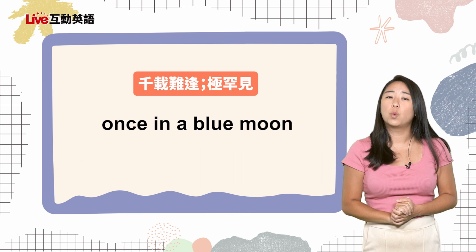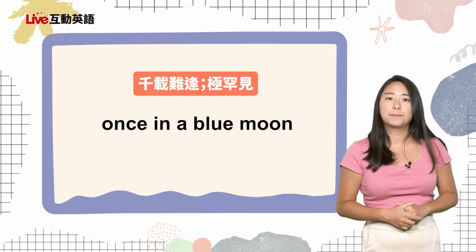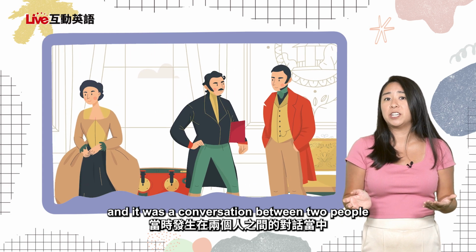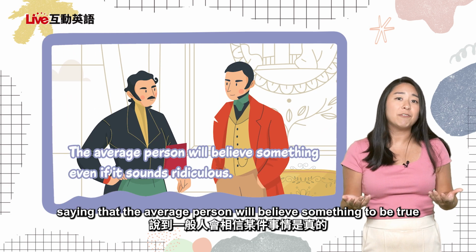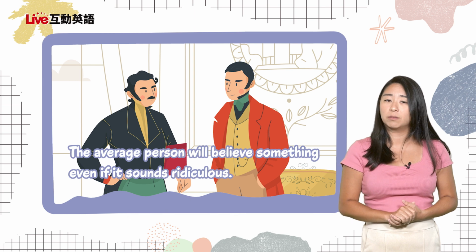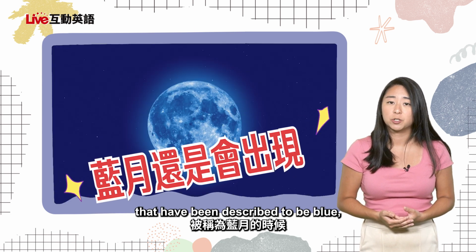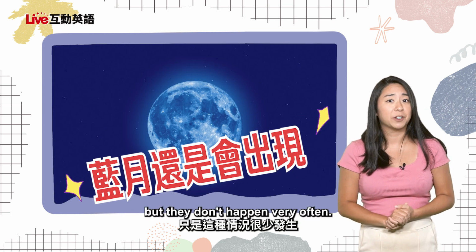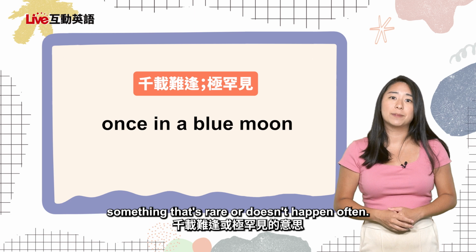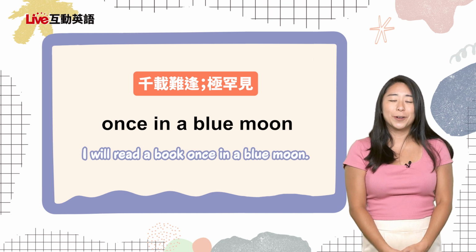Our second phrase is once in a blue moon, and it means not very often or extremely rare. The first recorded use of this phrase was in 1528, and it was a conversation between two people saying that the average person will believe something to be true no matter how ridiculous it may sound. But, of course, there are actual phases of the moon that have been described to be blue, but they don't happen very often. That's why the phrase once in a blue moon is used to describe something that's rare or doesn't happen often. An example will be, I will read a book once in a blue moon.